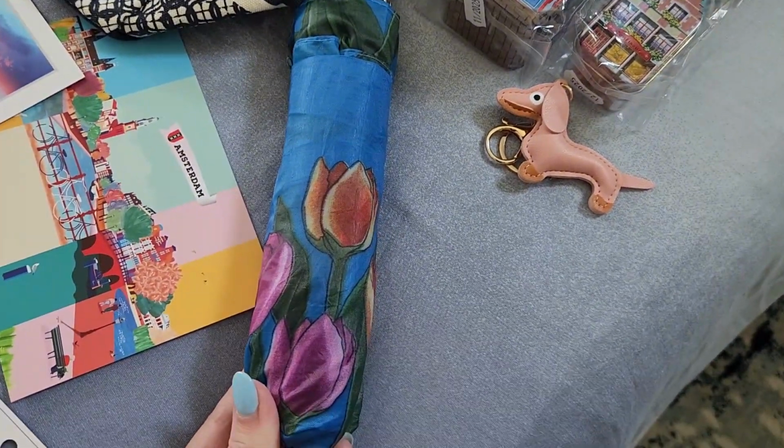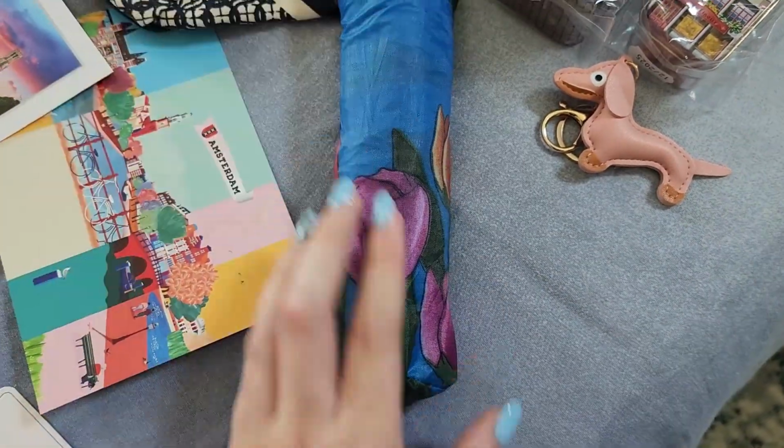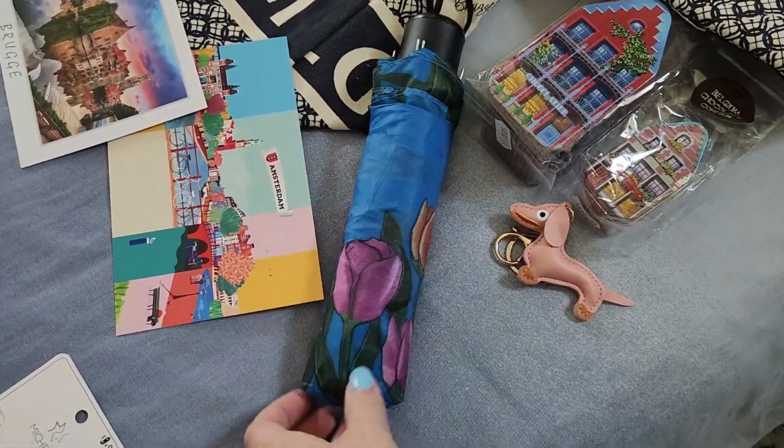This is also from Amsterdam. Wasn't meant to get it, but it was raining quite a lot in Amsterdam and Paris. So we were like, whatever, we'll pay for it. It's literally €6, but it is cute. It's got tulips on it.